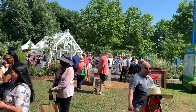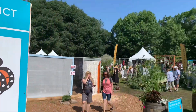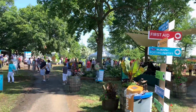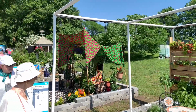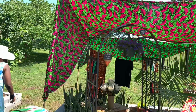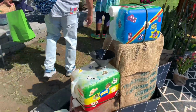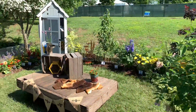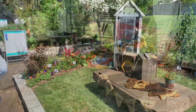What they've done here this year is broken it up into different categories, different districts, if you will. The Garden Grove District, the Garden District, the Design District, all different categories. And it's all broken up, and it's pretty cool as you go through each one. These were some of the art designs that were winners at this year's event, combining art and gardening together, and pretty cool to see some of the creations that the gardeners or the garden artists, if you will, put together for this year.